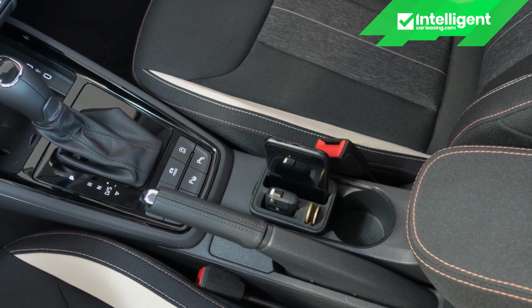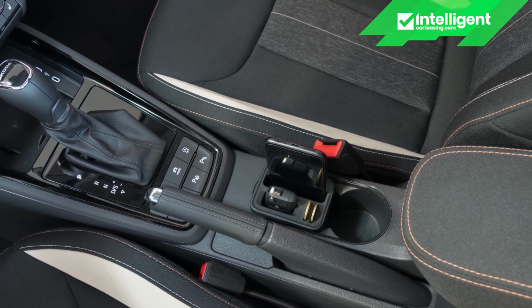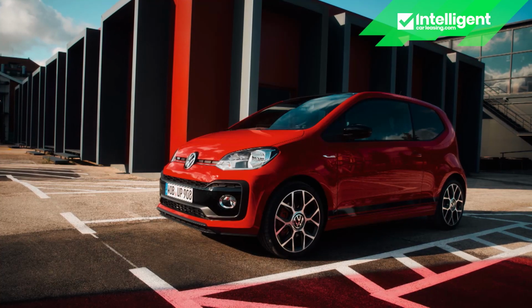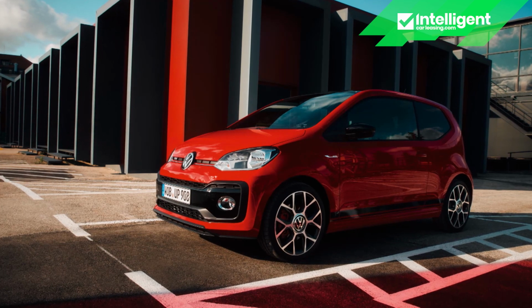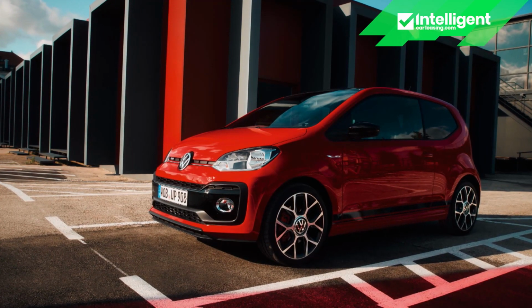Almost all Kamiq buyers choose this TSI 115 PS variant, and now you know why. It's difficult to recognise this powertrain as the same engine whose chirpy full-throttle warble brings a grin to your face in the Volkswagen Up GTI. Its oral personality has been dialed down quite a lot for this installation. Plus, of course, it's got 180 kilos more weight to lug about than it's saddled with in an Up.